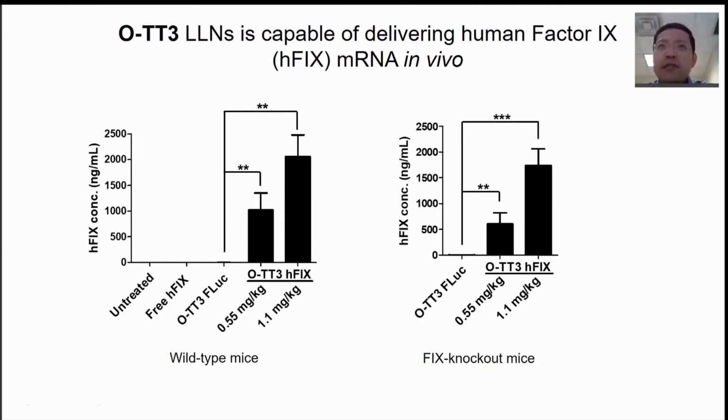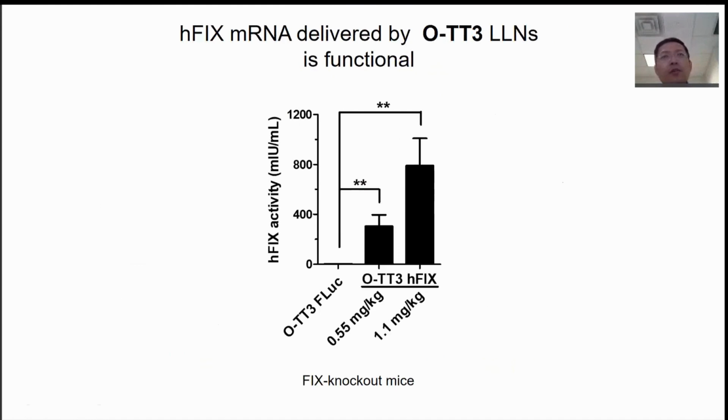Similarly, we did the experiments in factor IX knockout mice, which is the hemophilia B mouse model. You can see the trend is the same. Then we wondered if these factor IX proteins are active or not. We performed a factor IX activity assay; the y-axis is human factor IX activity in MIU per ml, and the x-axis is different treatment groups. Here the trend is the same. It also showed a dose-dependent recovery of the factor IX activity.